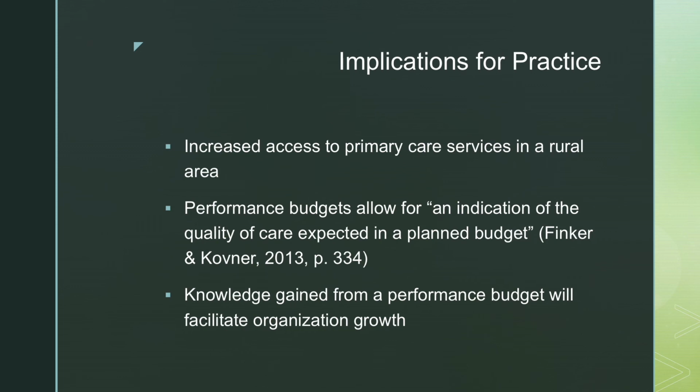And then knowledge gained from a performance budget will facilitate organization growth. So not only do we want to grow our business, the rural health clinic, but also we want to help provide the best care possible to our community because it's where we live. And that's the biggest component of being a rural health clinic: it's not just about you, it's about your community too.